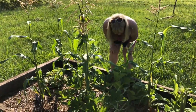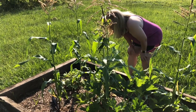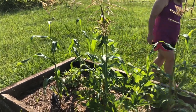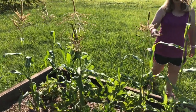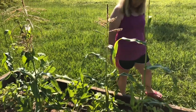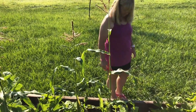Hopefully it does better than the ones that are at the house. I'll have to get some video of the ones at the homestead. Something ate all the leaves completely off of them. That's pollen. You're pollinating your corn. No, that was a bug. Just tap it. And then the dust, that pollinates the corn. You really want it to happen when you have corn. All these little bugs, that happens in the country.